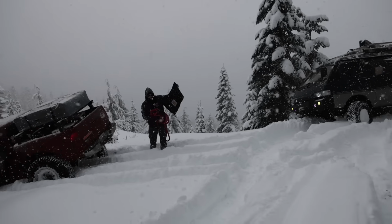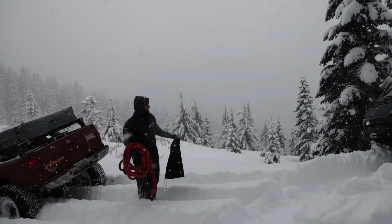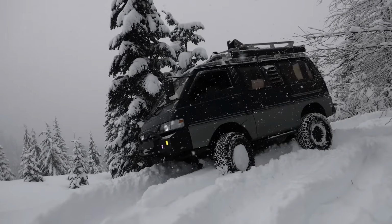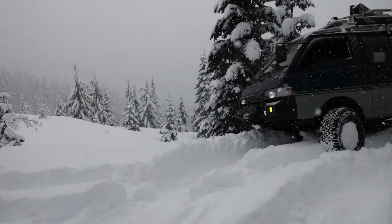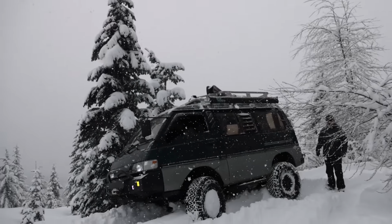Uh-oh. We have a stuck Nick too? Hold up. Oh no, I don't think we can yank you. No, we've got a winch. That's what I was thinking. I'll hook a winch from here. If somebody else hooks a winch from there, we can just kind of evenly pull them up.